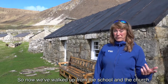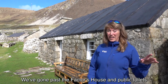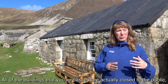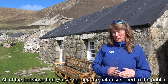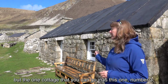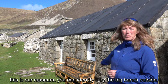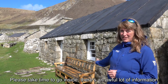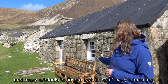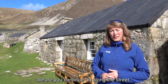So now we've walked up from the school and the church, we've gone past the Factors House and the public toilets, and we're now on this iconic street of St Kilda. All of the buildings that you've passed are actually closed to the public. We've got researchers and volunteers staying in them. But the one cottage that you can go in is this one, number 3, and this is our museum. You can identify it by the big bench outside. Please take time to go inside. There's an awful lot of information and many artefacts to have a look at, so it's very interesting before you continue on along the street.